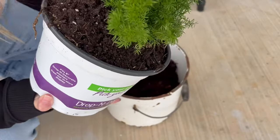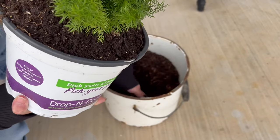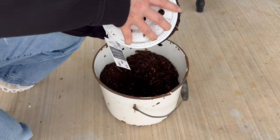The other piece of asparagus fern. I've decided I'm going to plant it along with the yellow bush daisy in this enamelware bucket.